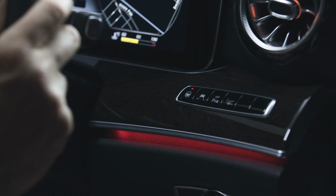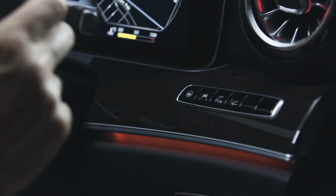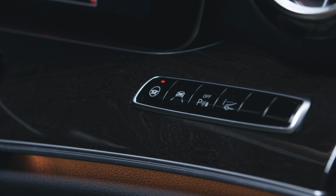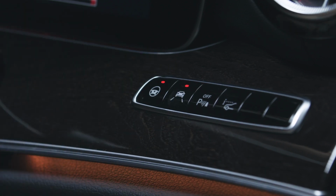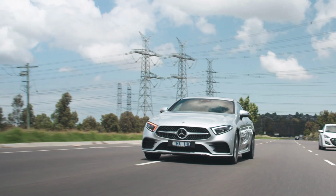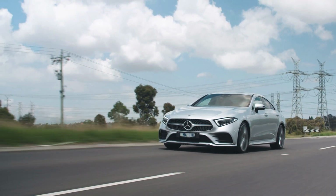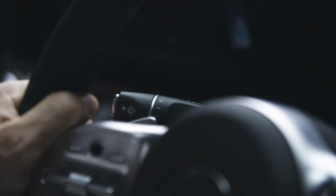You can disable this function by pressing a button located behind the steering wheel on the right-hand side of the dashboard. Your Mercedes-Benz is also equipped with Active Lane Change Assist. On a multi-lane road, move the indicator stalk up or down to begin a lane change. The vehicle checks the lane next to you, and if it's safe to do so within 15 seconds, automatically steers the vehicle into the desired lane, cancelling the indicator when the manoeuvre is completed.